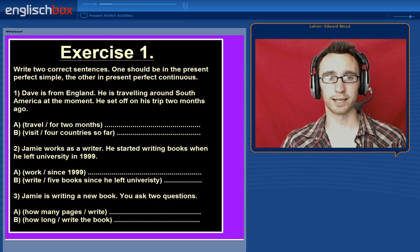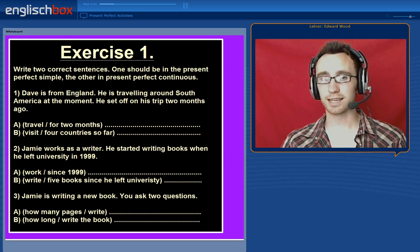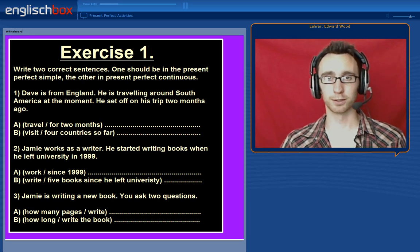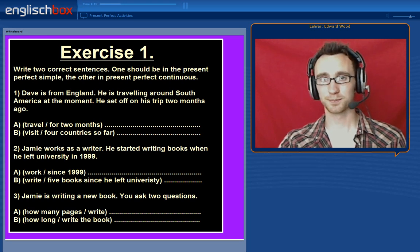So in question one, it says, Dave is from England. He is traveling around South America at the moment. He set off on his trip 2 months ago. In A, you have the verb travel and the time expression for 2 months. And in B, you have the verb to visit and the complement four countries so far. So you have to decide which one of these should go with the present perfect simple and which one you should form with the present perfect continuous. You have to do the same thing with questions two and three. So pause the video, write the sentences, and then we'll look at the answers.